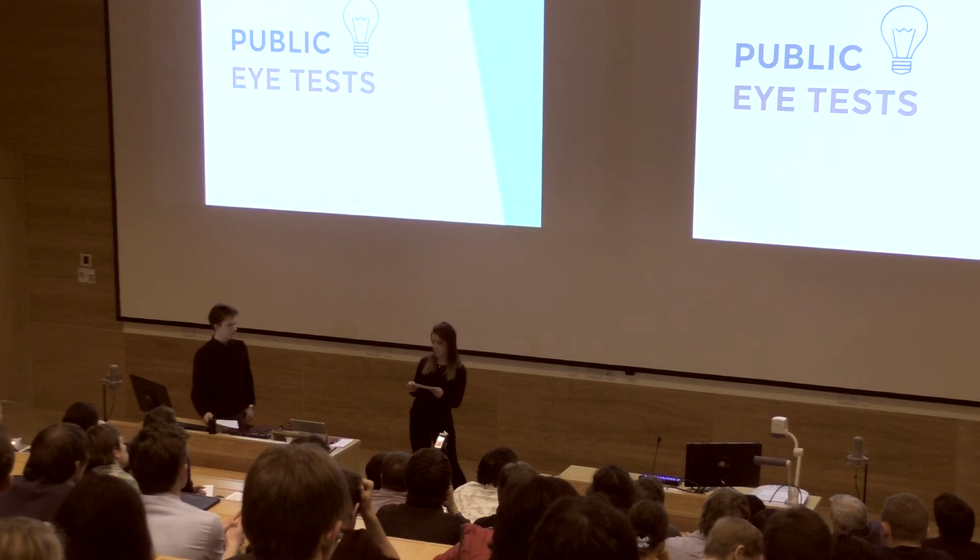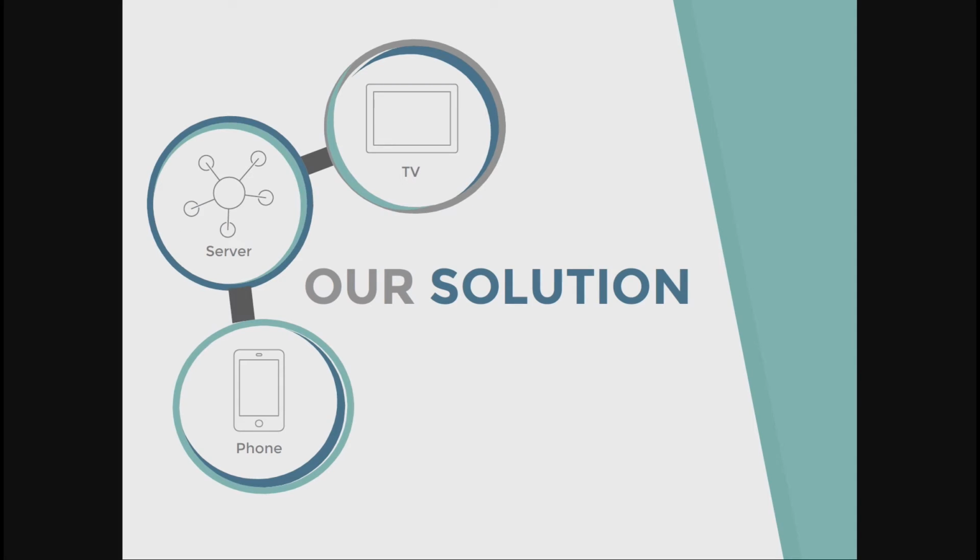So that's where we come in, with public eye tests. Imagine yourself in a shopping centre or in a waiting room. You come across a TV with a QR code that you can scan using your phone, and you can take your eye test there and then. In under 2 minutes, you can get results on whether you should have treatment and a detailed report about your test performance. We've implemented a system which performs these public eye tests.